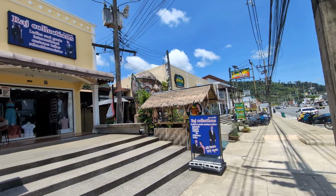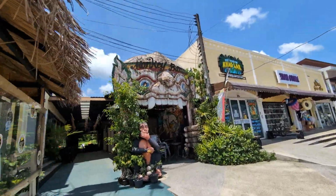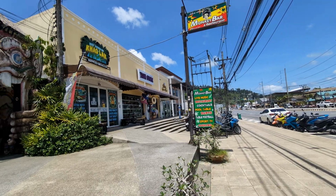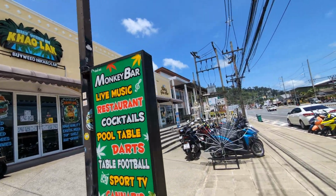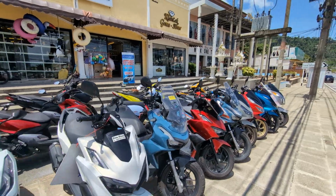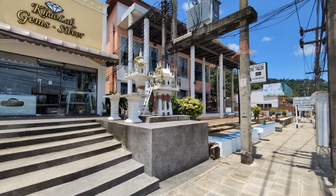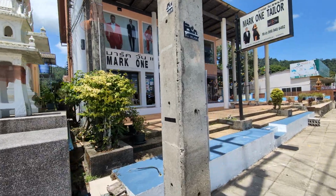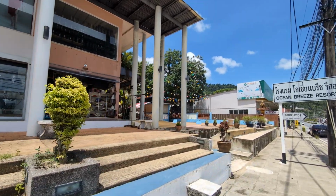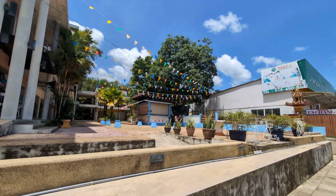Okay, Monkey Bar, this is what you call a great night out when it's open. Oh, had a couple of really good nights here. So there you go, this is the lively place to go. Monkey Bar, closed now. Don't know whether it's closed for the season or just closed because it's the morning. Yet again, loads of motorbikes to hire. Behind a lot of these shops, there will be accommodation as well.